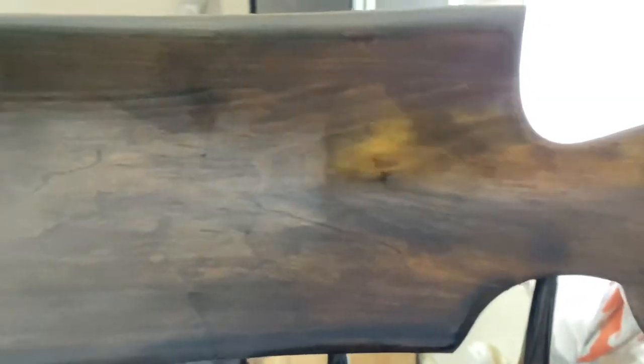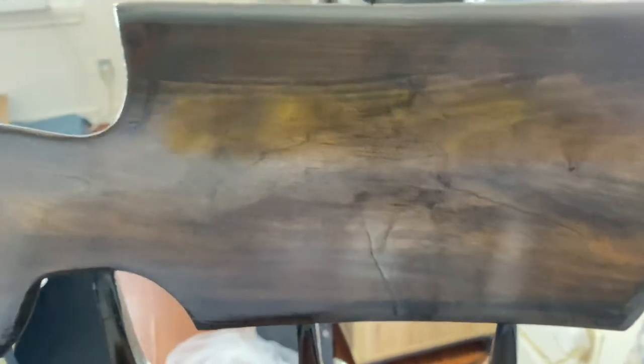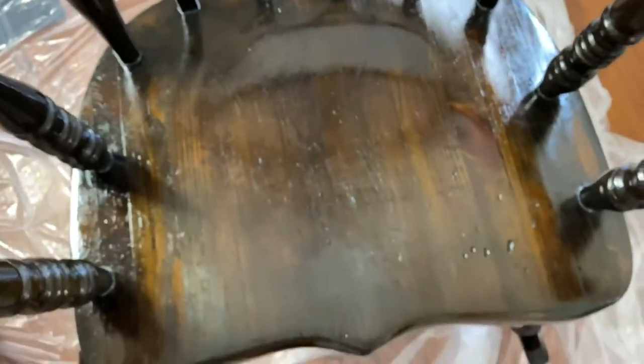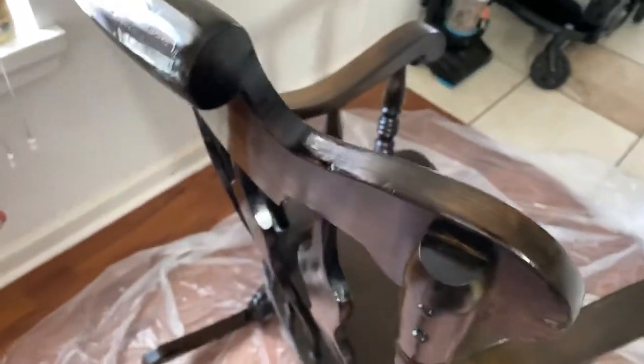So I'm gonna sand it out, and then I'm gonna redo it again, recoat it again for the second time. So it should look a lot better afterwards. But it looks pretty good so far, I'm not gonna lie. It looks really, really beautiful. Like, I bought it like that.